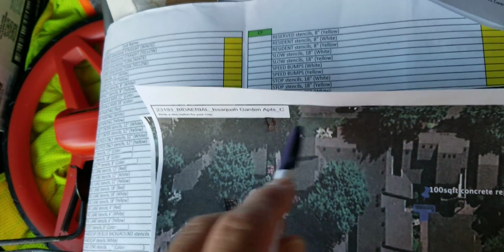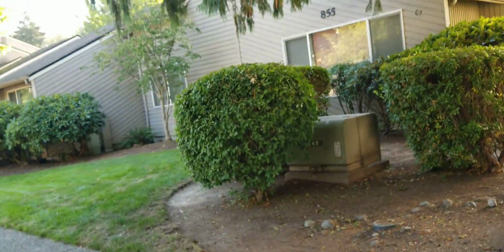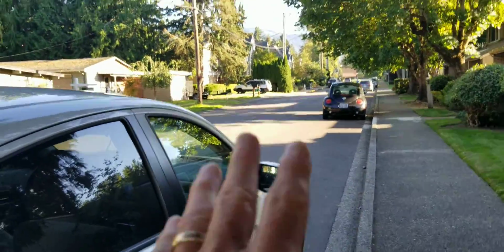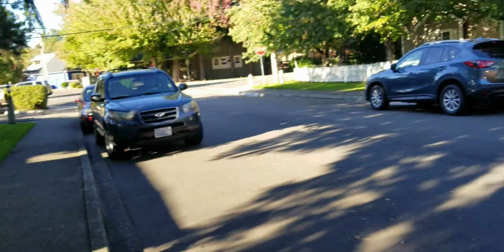It's a very quiet area in Issaquah. The guys may be able to park on the street and pour this the day we do it, but I don't want to add $1,900 plus for a street use permit. This is a quiet street. There is parking on both sides of the street. There's parking here.